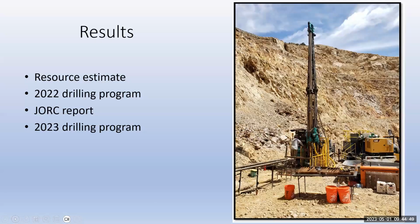The historic data compilation allowed the company to complete a resource estimate, define a 2022 drilling program, and an independent technical report meeting JORC 2012 standards of disclosure. A mineral resource estimate of 813,000 contained ounces of gold was defined. Gold is currently trading at $2,000 an ounce. So approximately 1.6 billion of gold in the ground.